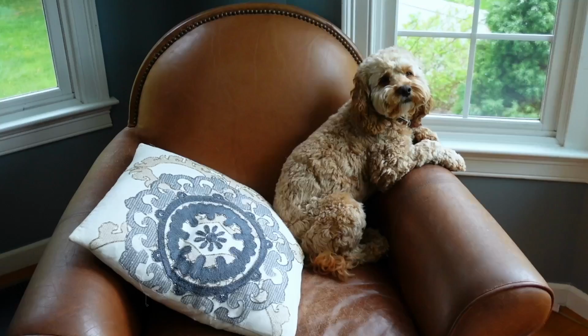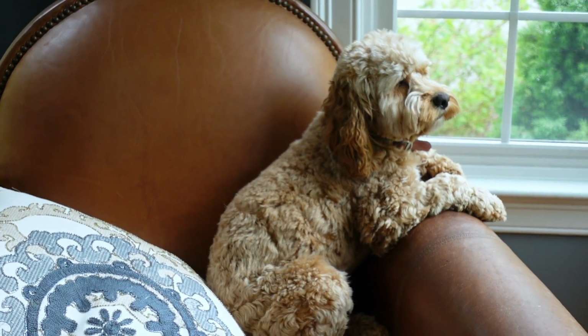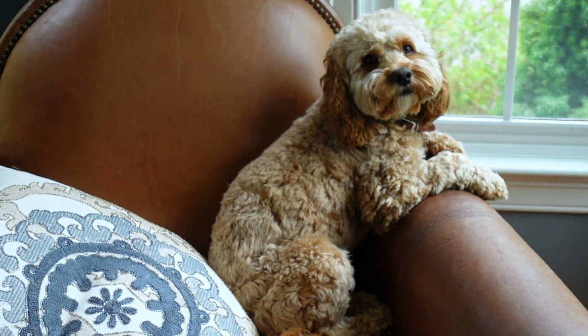This is where he's been sitting this whole time. This is where his brother and sister used to sit. Are you a good boy, Lumpy? Did you have fun?